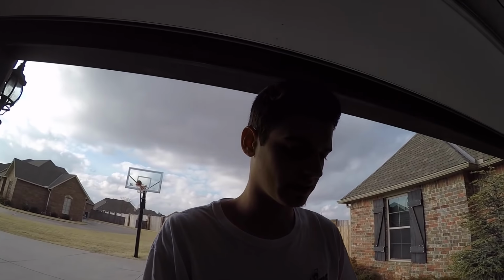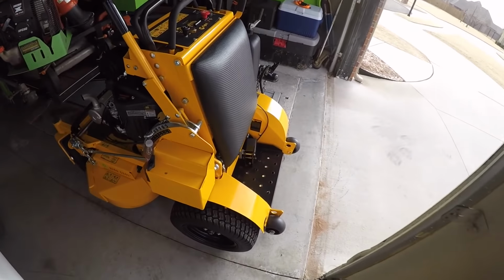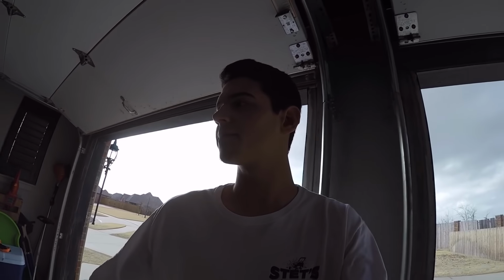I will see you guys early next week when I will be out mowing that yard with my new mower, actually. I'm super excited to use this puppy. I'm mainly excited to use the shoe blocker, the grass flat. It's going to be really nice to use.